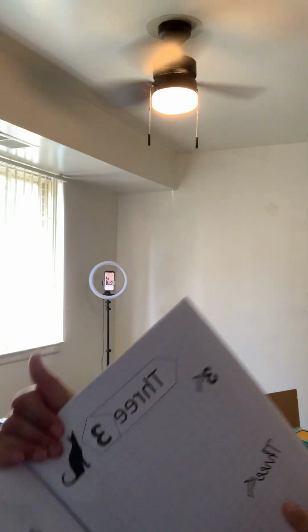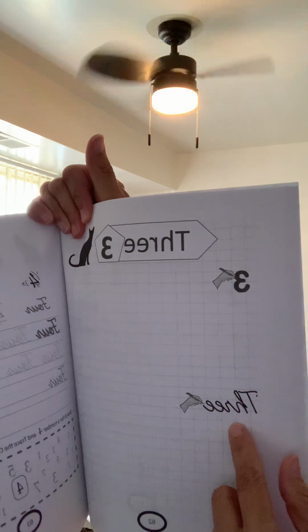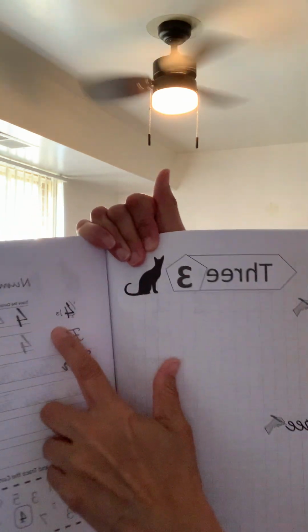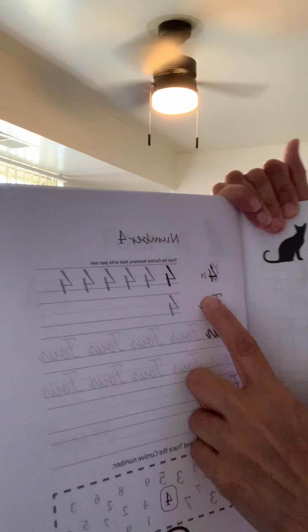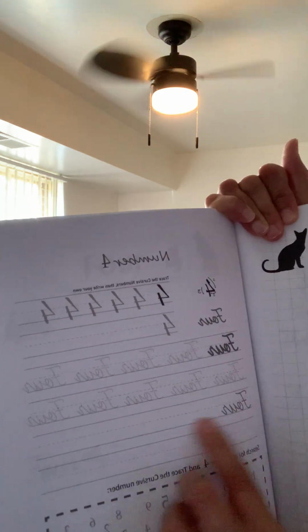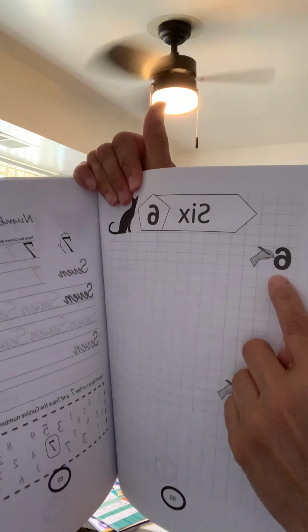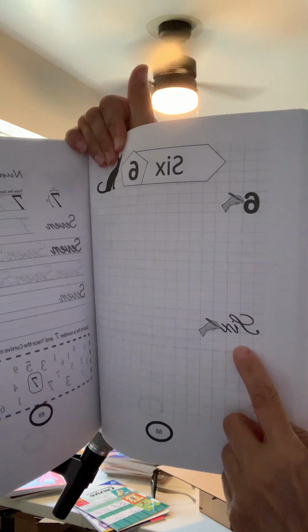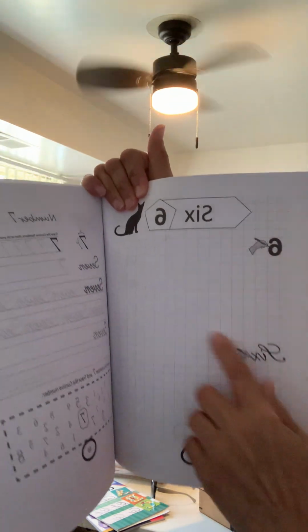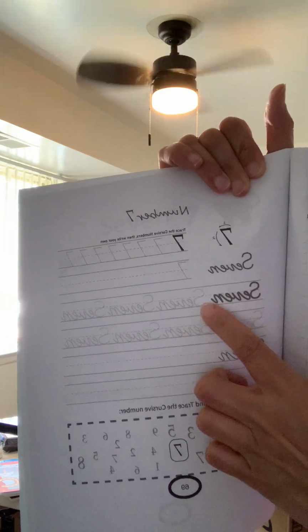And then you have 3. Then you learn how to write it. They learn how to write out the word 3. Then you have 4, and they learn how to write 4, write that out, and just practice. It takes practice. Then we have 6. Then also 7 on the next page, and write the word out, S-E-V-E-N, 7.